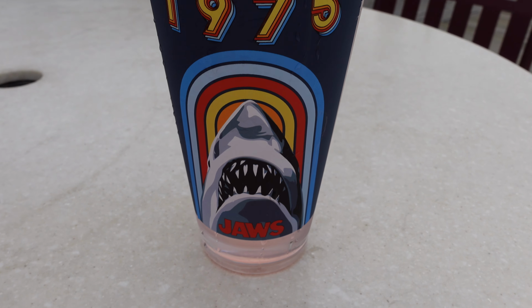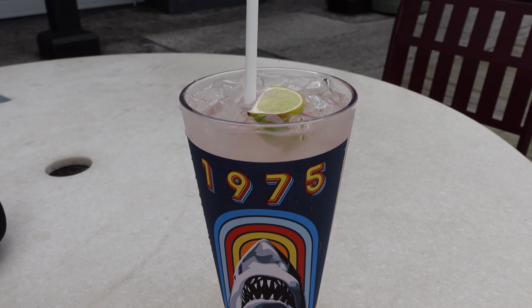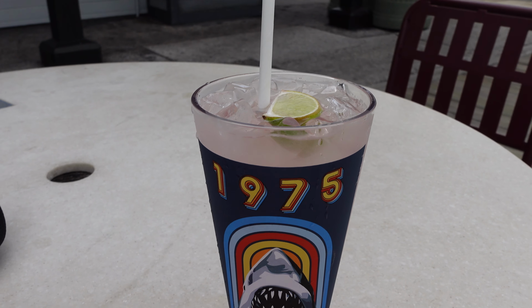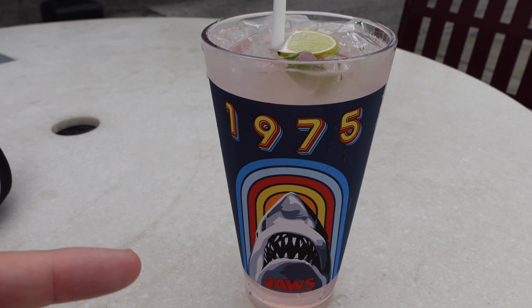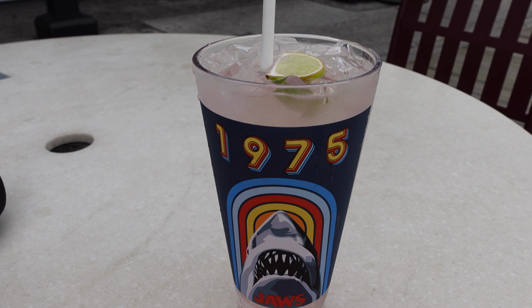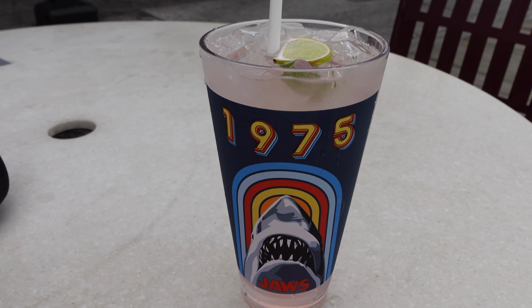But this cup is amazing. I have way too many of these cups, but I always get them every single time there's a new event. Any sort of event here at Universal Orlando, I usually get the themed refillable cup because, well, they're refillable and they're cool. So usually they're like limited edition. So every year HHN comes out with their own cups, and for the summer they usually have their own version of cups. And for Mardi Gras, there you go. Hanging out on the pier.